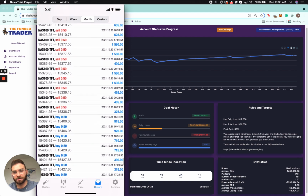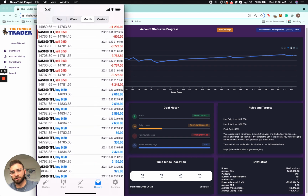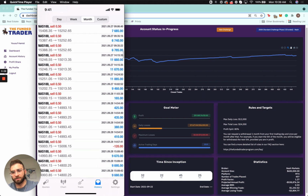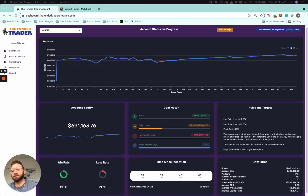You could see, if we scroll all the way back, clearly they only trade NAS, right? So they're trading NAS 100 for the most part. I don't even think that they have another order in here, and from what we can see, they're not using any EAs or anything. Let's go back onto the dashboard and see what's going on here.